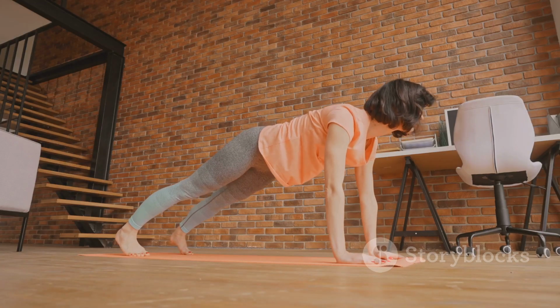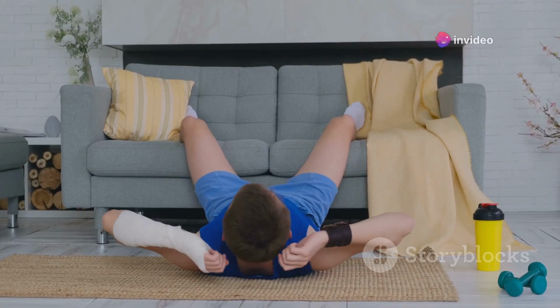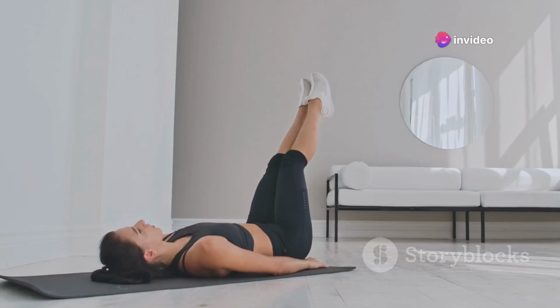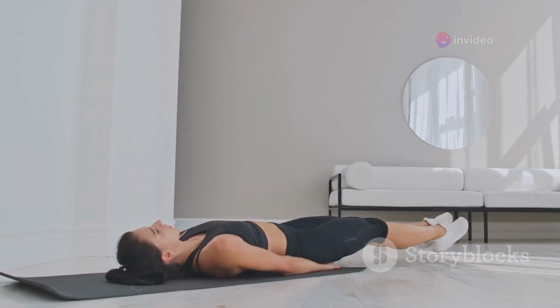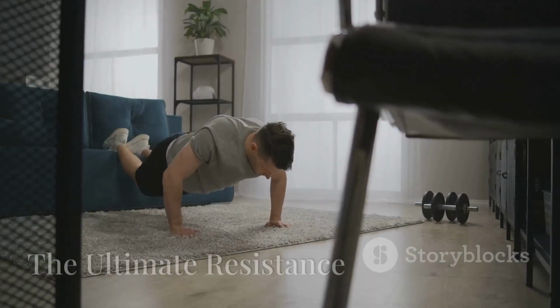Finally, training in your apartment instills a sense of discipline and resourcefulness. It teaches you to adapt, to utilize your surroundings, and to make the most of what you have. This mindset extends beyond fitness, empowering you to overcome challenges and achieve your goals in all areas of life.